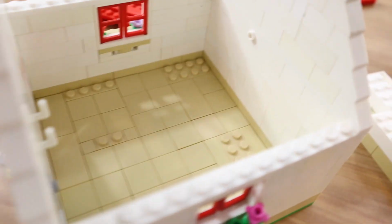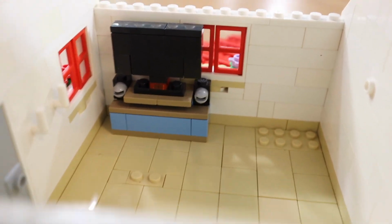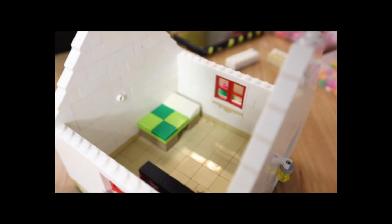Okay, it is time to furnish our little apartment. We'll put this right here, like that. Now we have a TV, it's perfect. We'll put the bed right here in the corner. I don't know why I'm talking like this. Beautiful. Okay, I'm done with this accent.